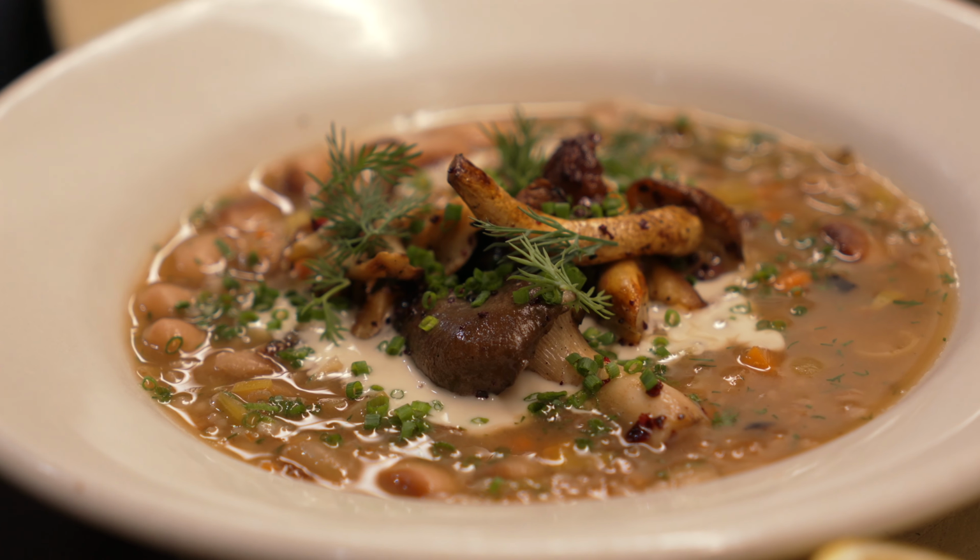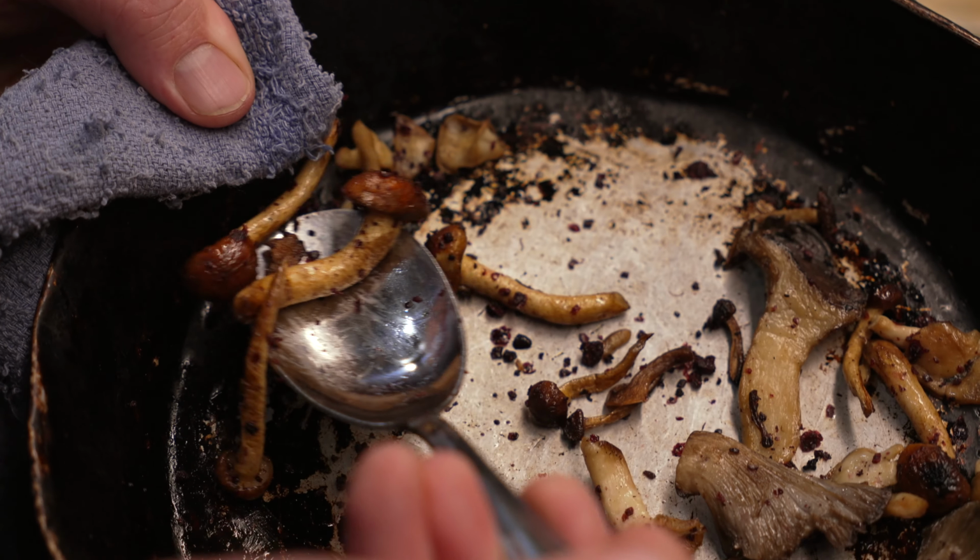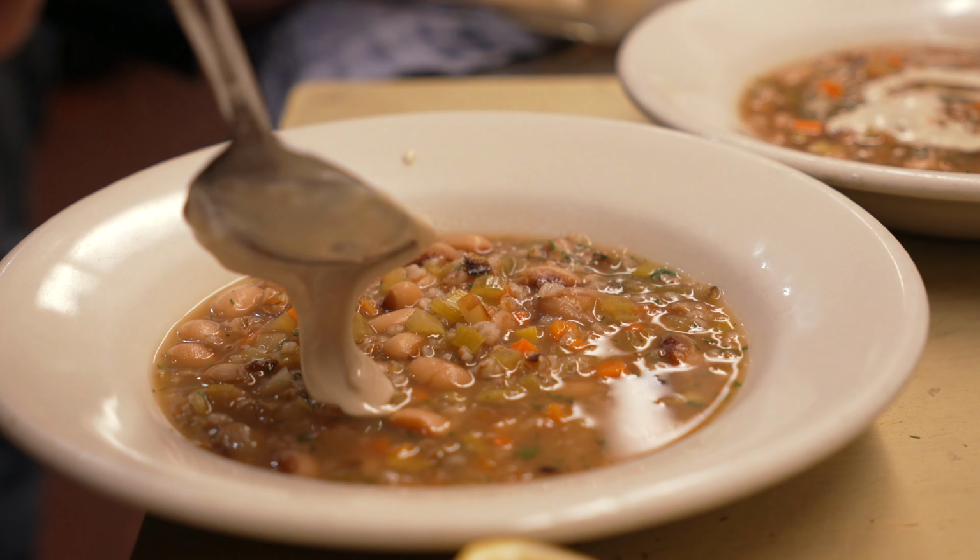The dish I made today, yellow-eyed pea and bulgur soup that had some sumac roasted Cannolo Farms mushrooms, whipped tahini, and a little bit of dill.